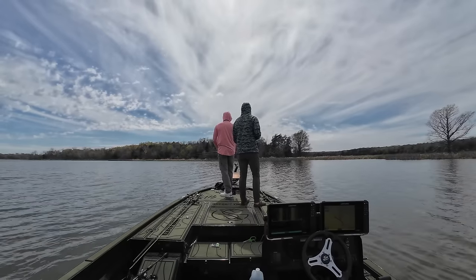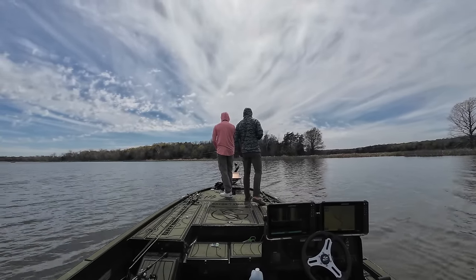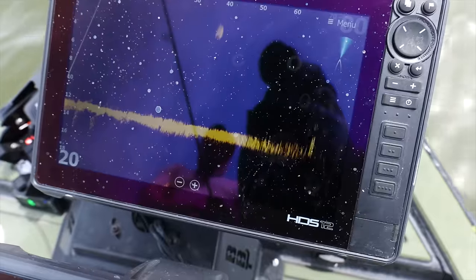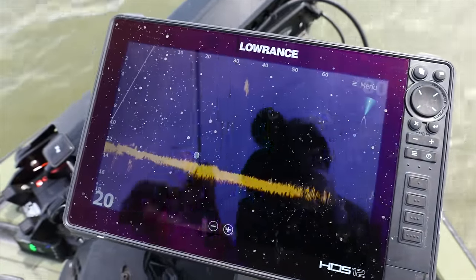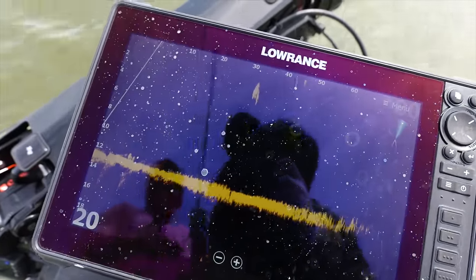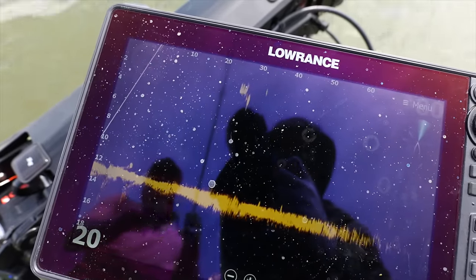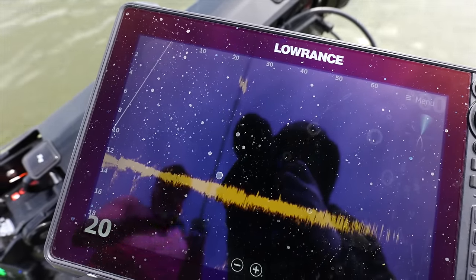Look. Mega pods. Big old pod out here. Where's the pod at? Well, that's something. And I'm going right after that. That's a high pod. So Rob's coming through. He's going to keep that lure above the fish.